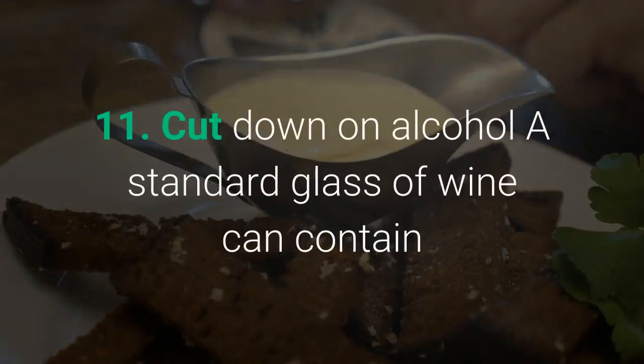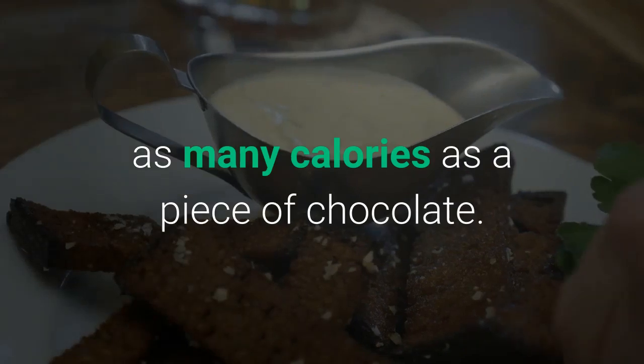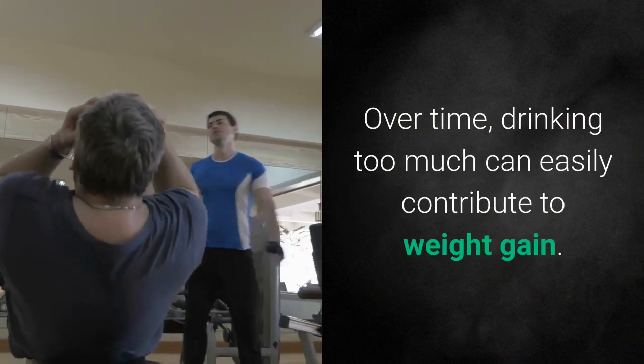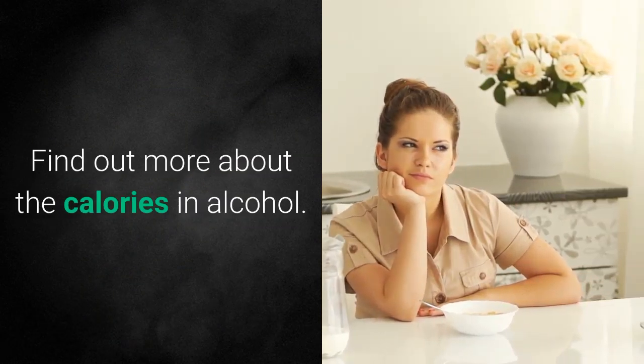11. Cut down on alcohol. A standard glass of wine can contain as many calories as a piece of chocolate. Over time, drinking too much can easily contribute to weight gain. Find out more about the calories in alcohol.